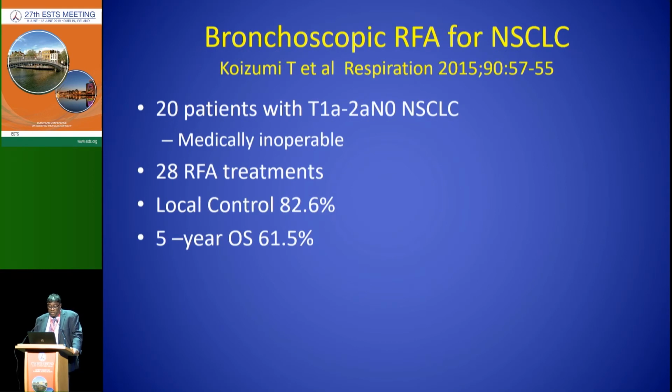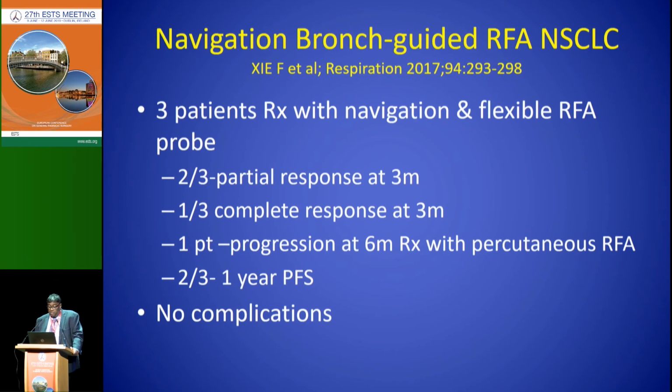Then they reported on 20 patients where they followed these patients for a while, and the 20 patients had a total of 28 RF treatments. Local control was 82%, and 5-year overall survival was 61%, which is actually very reasonable for a very high-risk group treated this way. This is another group from China, who I believe have done more cases now, but they reported their initial 3 cases with navigation and ablation, and they had one patient who progressed. They had no complications in this series.